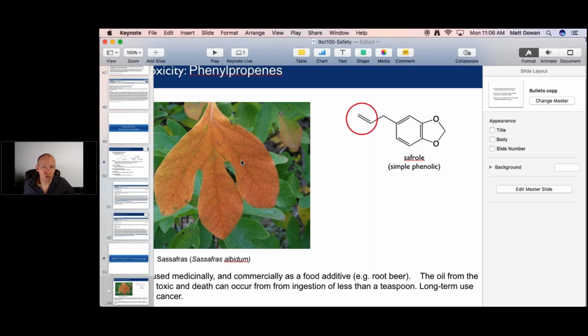You can also use safrole as a precursor to make certain drugs like MDMA, ecstasy. It's a very simple reaction. You gather sassafras, distill the essential oils, isolate the safrole, and you do a couple of reactions and you can get ecstasy out of it. That's how it's usually made on the street. It's probably made in someone's garage, but it's a pretty simple chemical reaction. Now, when it comes to safrole, this is known to cause liver issues.